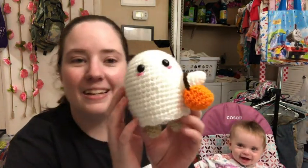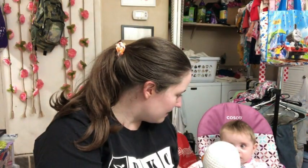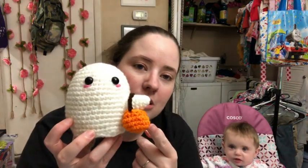So here's the pattern. It's a little trick-or-treater. Ain't that cute? Let me take it out. And it's got a little pumpkin trick-or-treat bag. The pattern, you're supposed to use a marker to put a face on the pumpkin. I didn't want to do that. And I actually left it open instead of closing it. You're supposed to close it and stuff it. But I left it open like a little bag. I thought I might stick something out of it. I don't know. But it's so cute.